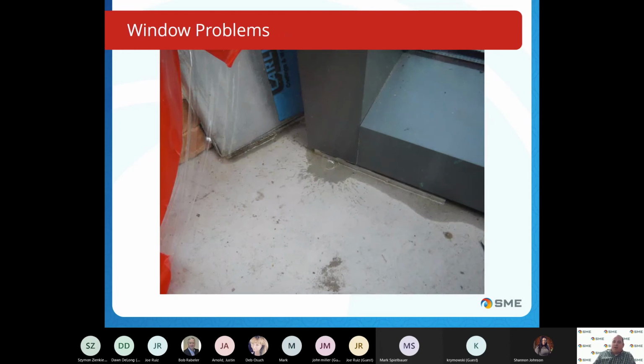So this was a mock-up where we tested initially without differential pressure, so just spraying water on the outside, and this curtain wall did not leak. It wasn't until we started sucking air from the inside to create a differential pressure that we actually started seeing leaks. And you can see the air bubble that is drawn in right there. So we're worried about air pulling water in.